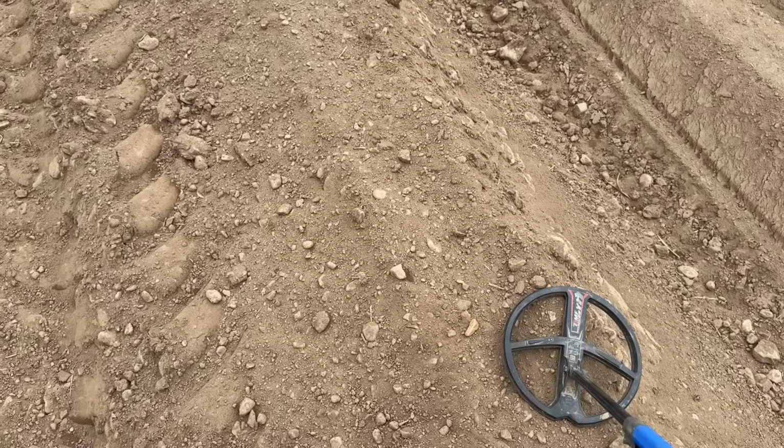And then next door is grass pasture. Again, never been detected. So I want to start with this one, and then we can move over there. So let's go and see if we can find any treasures.